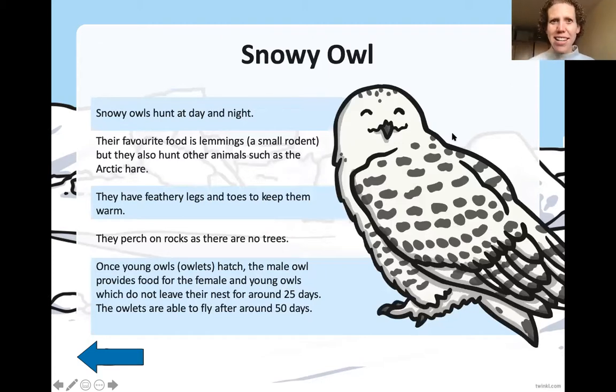Snowy owls hunt at day and night. Now that's different from the owls here in Scotland. Their favourite food is lemmings, but they also hunt for other animals such as the Arctic hare.